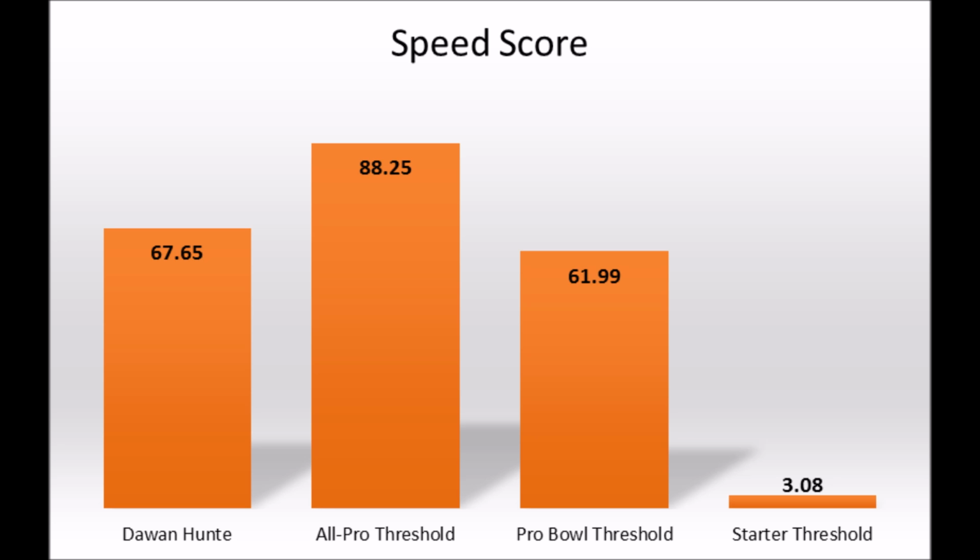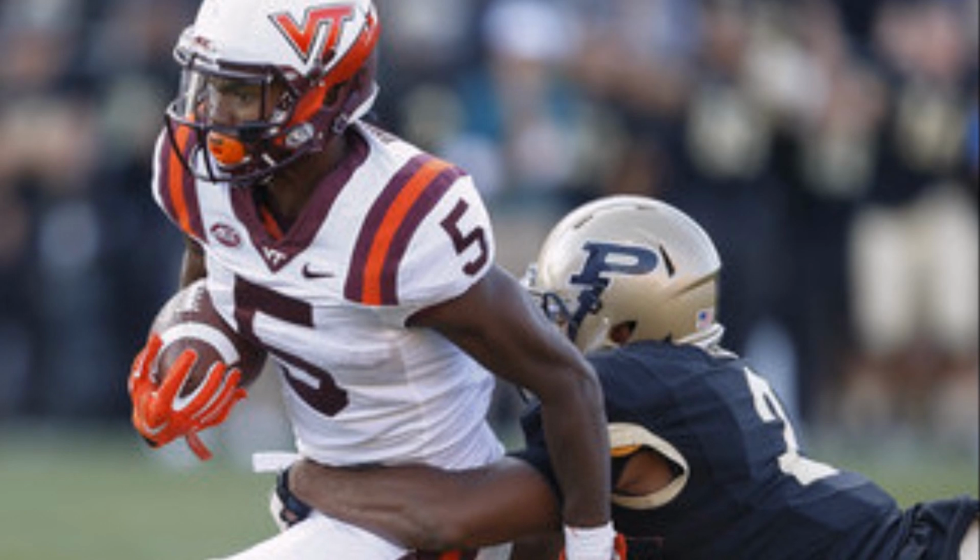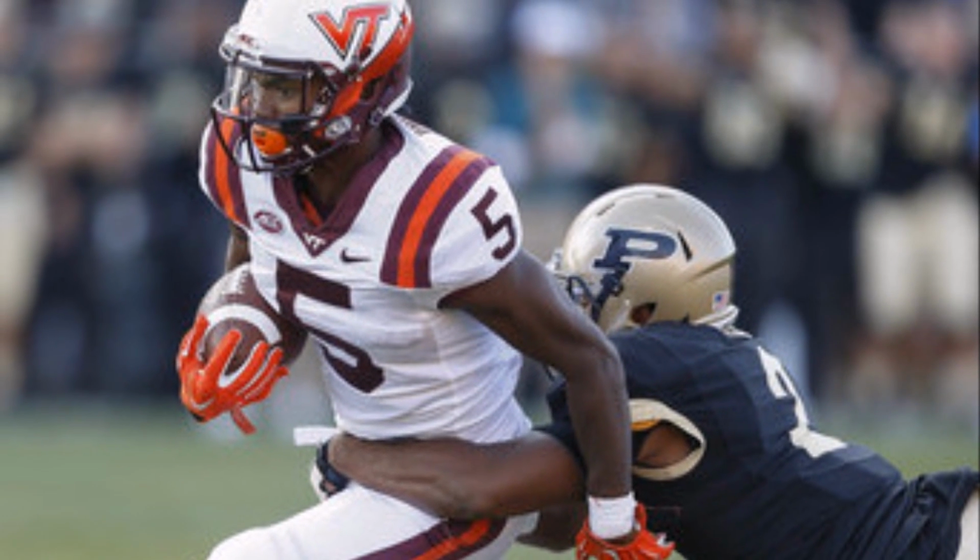And the main reason he's number 2 on this list is because he has a 67.65 speed score. So he doesn't have amazing solo tackle market share, but he has a very good pass deflection market share and also a very, very high speed score. So there's lots of positives to him. I'll be very excited to see how he develops this year as well, and that is why he's number 2 on this list.